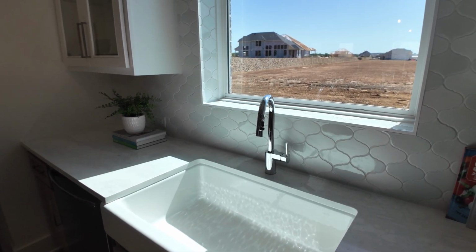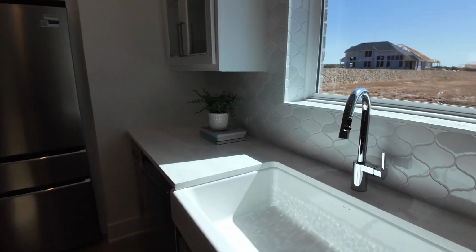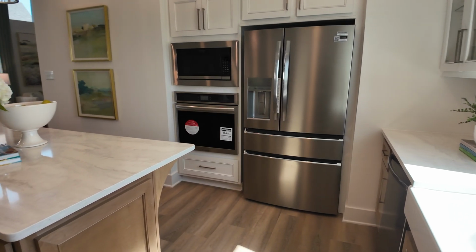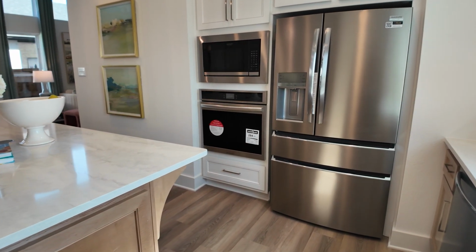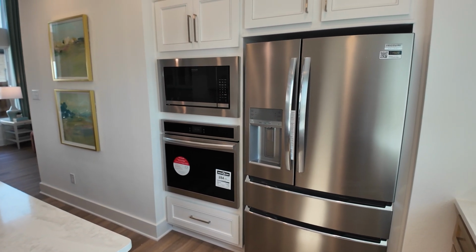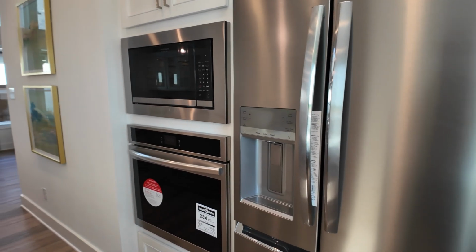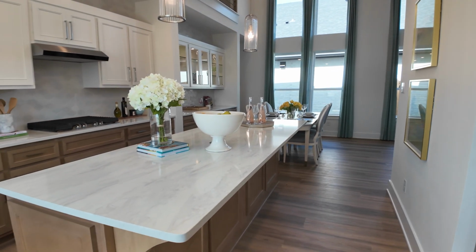When you choose to build with Highland, you get to go to their design center and you pick out everything that goes in your home, from your countertops to your cabinet color to what sink you want, to all of your fixtures, your light fixtures, your doorknobs. You get to make it your very own. This home starts at around $427,000 and then goes up from there, just depending on what you pick to go in for your customization.